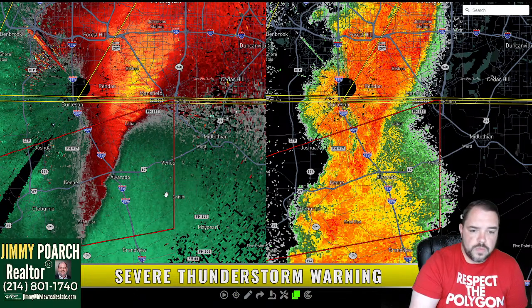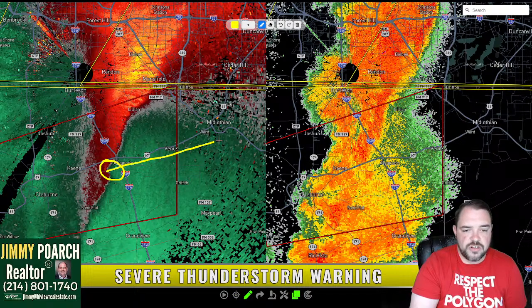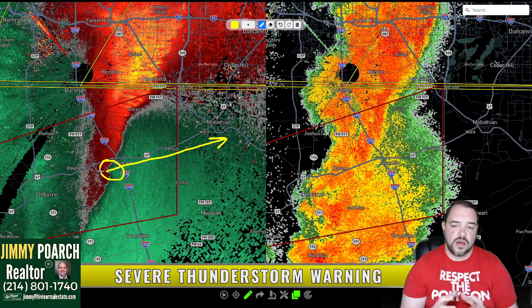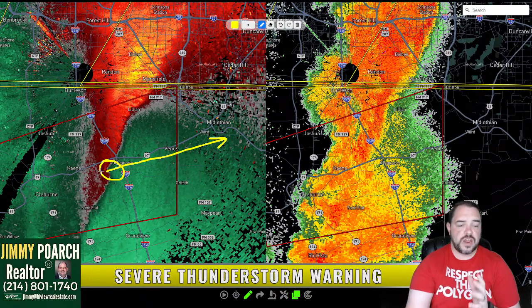Okay. All right, so let's get another drawing of this here. So here is the area of concern. Here is the circulation, and that's going to continue to move off to the northeast. Again, it's following 67 pretty closely here. As this continues to move off to the east, we're going to have to wait and see if this is going to hold on to that circulation, that rotation that is there.